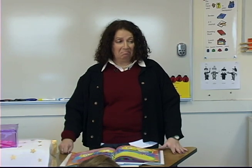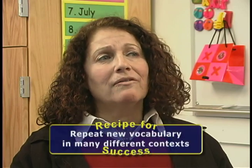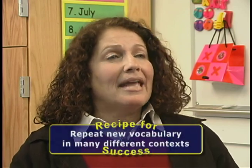I really want them to hear different kinds of mathematical terms that we normally don't use in conversation, like quadrilateral, but it's important that they hear it lots of different ways and they get it lots of different ways.